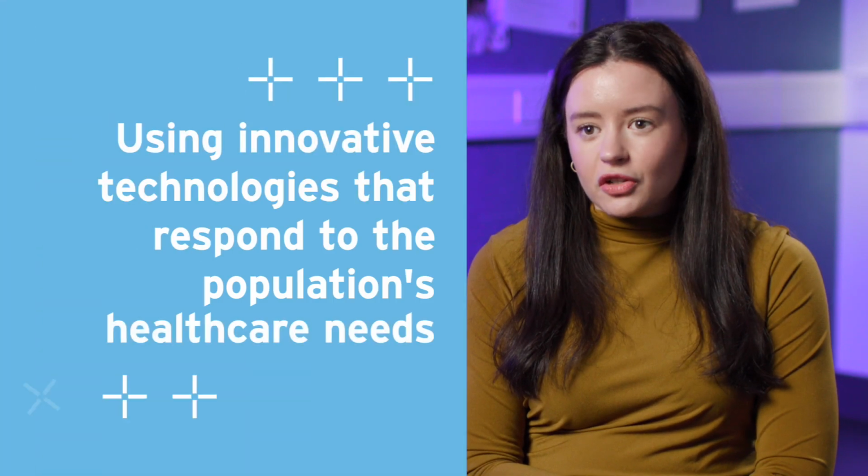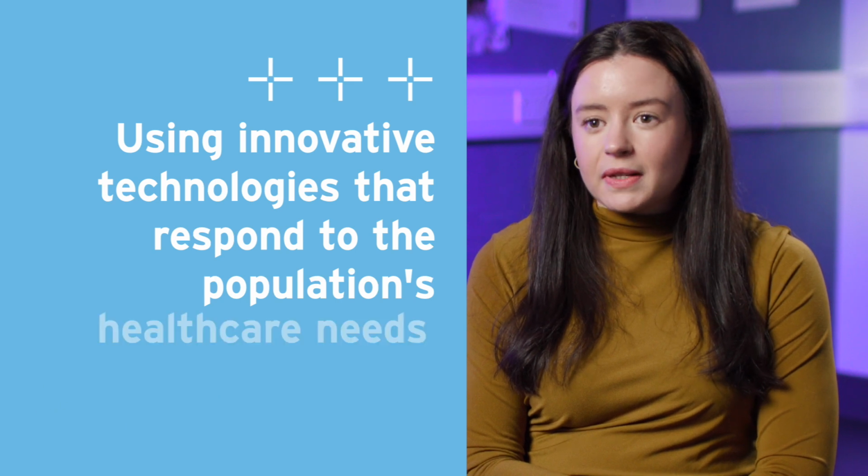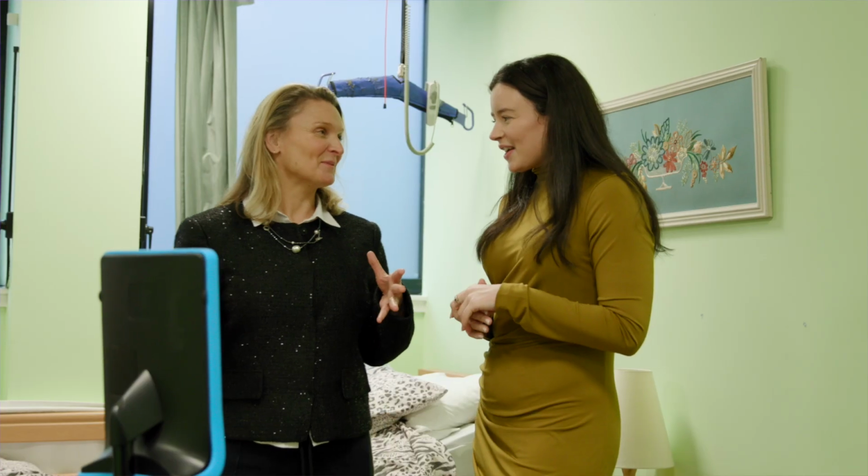We know that robotics and artificial intelligence are a priority for the Scottish Government, and we know that they understand the need for this technology to be able to respond to the health and care needs of the Scottish population. For us, it's really exciting to see occupational therapists be at the forefront of that, to be contributing to the evidence base and to ensure that what is being researched is applicable in everyday life.